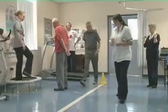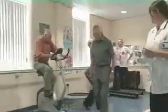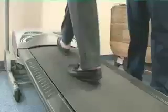When you live with a chronic lung disease, being breathless is a normal part of everyday life, and what people often do to avoid becoming breathless, they start to avoid doing certain tasks and they get into a downward spiral of disability. The aim of pulmonary rehab is to break that cycle and enable them to increase their fitness, increase the amount of normal day-to-day activities.